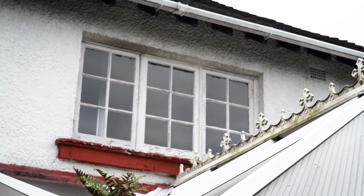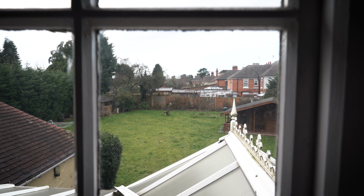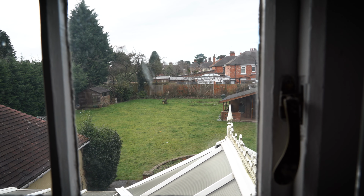I'm fairly certain this is south facing. It's going to be setting over here. We've got a lot of light coming through. It's going to be a lovely property when we're done and dusted with it. And again, these are not small rooms. This is not a small house.